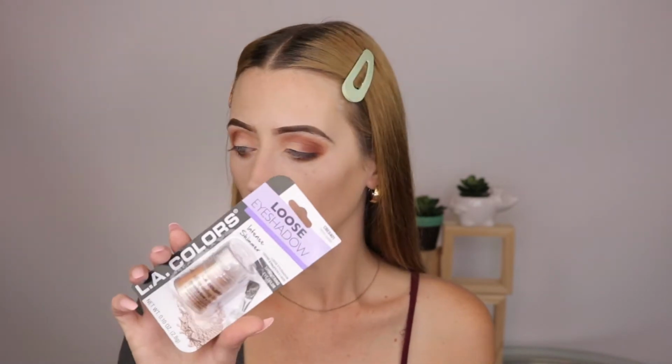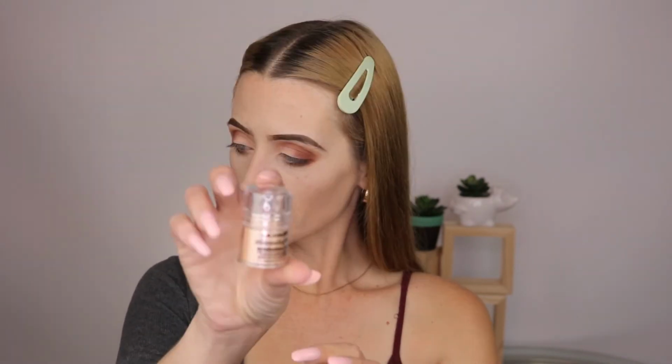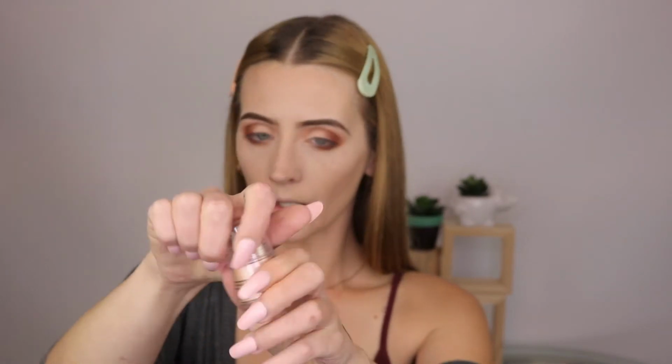So I picked this up a while back, and I think I might have found it at the Dollar Tree. I can't remember, but I really wanted to try it. This is the LA Colors Loose Eyeshadow. This is supposed to be an intense shimmer, and it's the shade Honeysuckle. So I'll open this up here. This is what it looks like.